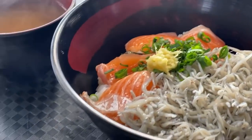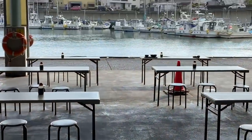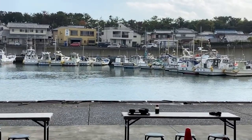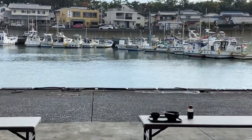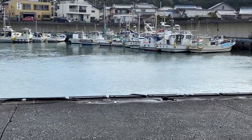And there's a little bit of negi and ginger on there with the salmon, and it comes with the miso soup. And now we're taking it to a really nice table. Look at this, right here on the water's edge. I think this is where you'd want to eat your lunch, huh? It's really nice.